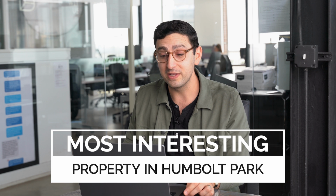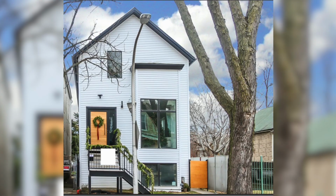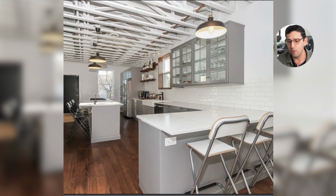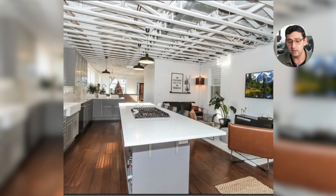One of the most interesting properties in all of Chicago that's currently listed is this 3-unit building in Humboldt Park. It's really strange, honestly, but let's take a look inside. It's currently listed for $1.3 million and is bringing in about $2,000 a month. It's definitely pretty on the outside, but as you get inside is where you find some of the more interesting stuff. They decided to go no drywall on the ceilings at all. So you have those rafters consistent on every level in all 3 units, which frankly, I've never seen before.